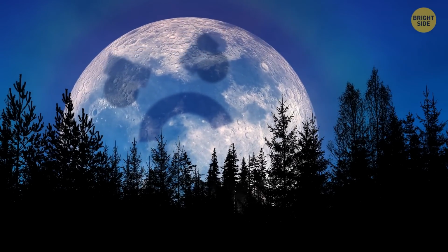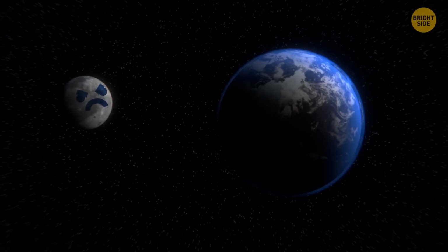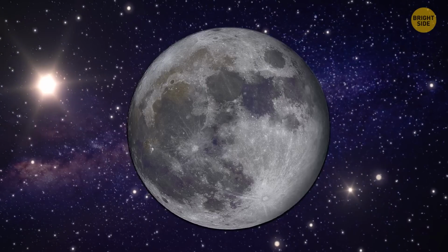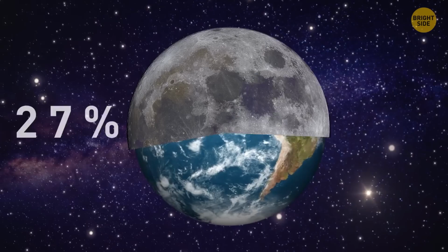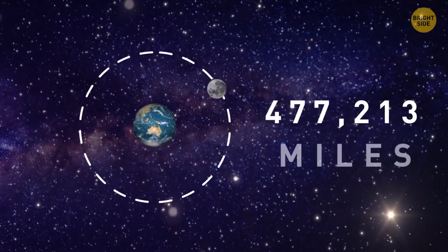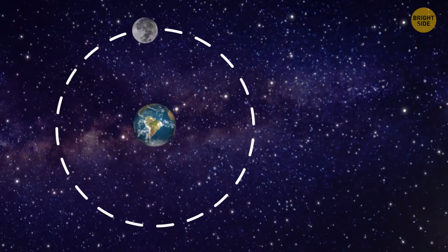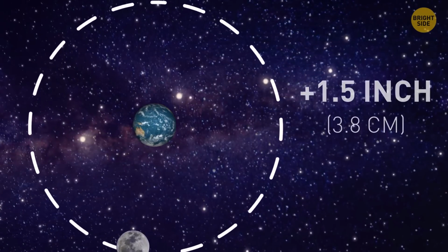But it appears that the moon might not like our company as much as we might think. It's slowly drifting away from us, even as we speak. The moon can seem small or large depending on the lunar cycle, but in actuality, it's just over a quarter, or 27% of the size of Earth. The diameter of the moon's orbit around us is nearly 477,213 miles, but this diameter is increasing by 1.5 inches every year, which of course means that it's moving away by a factor of 1.5 inches each year.